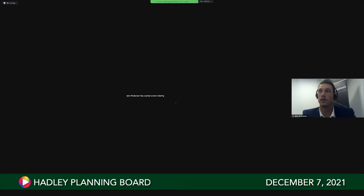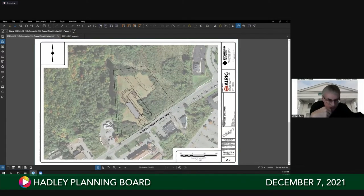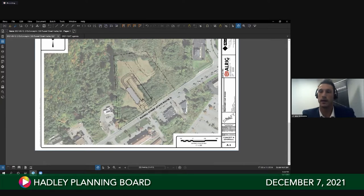Yeah, love to speak about it. Is it possible to share my screen and show you what we've come up with preliminarily for 328 Russell? Yep, hang on a sec. Okay. Just to orient you guys, it's on the north side of Russell Street, just across from the Dunkin', just south of Chipotle. So it's an undeveloped parcel currently. I should be able to share my screen now. You guys see my screen? Got it. There it is. So Dunkin' Donuts, Chipotle, just to the north of the property, north side of Russell.